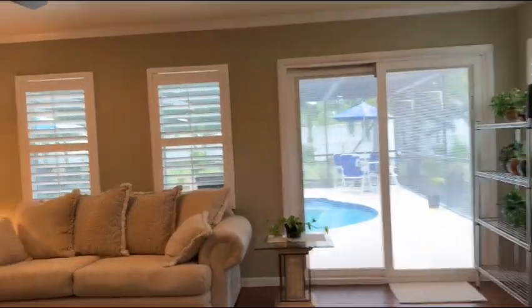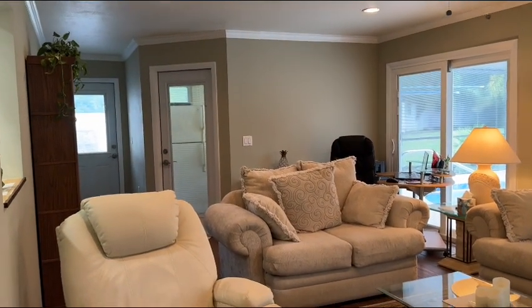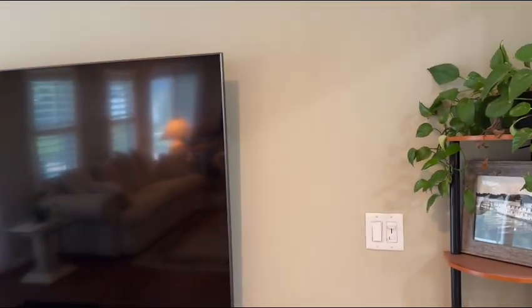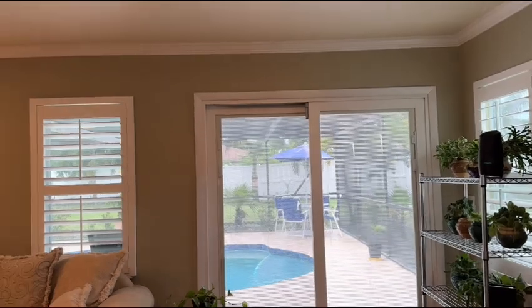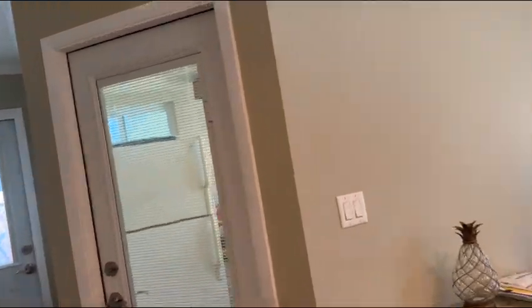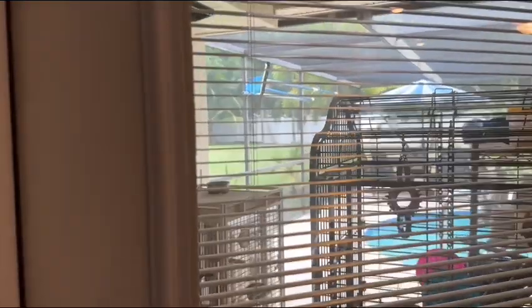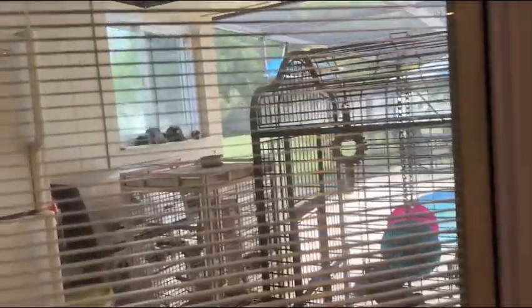Coming into the tiled area for your family room. Gorgeous view to the screened-in pool. One door out to your pool. There's some parrots, so I'm not going to open it.